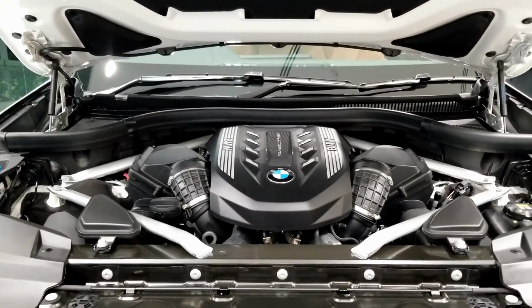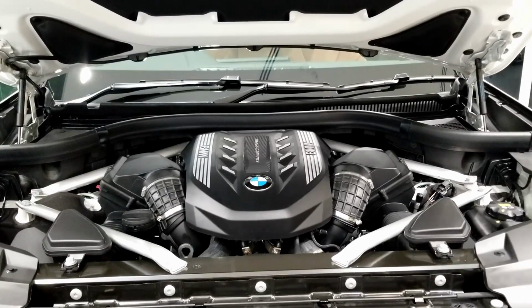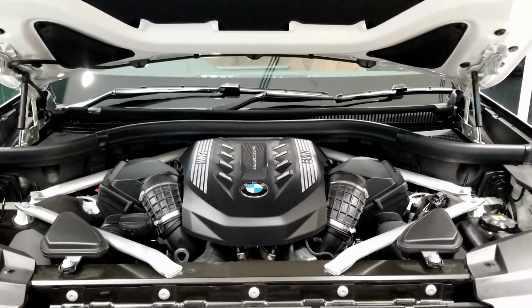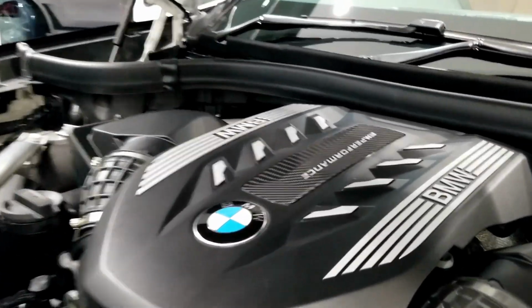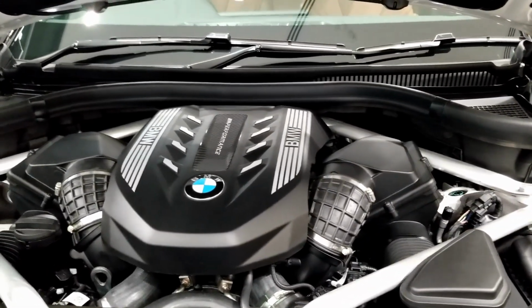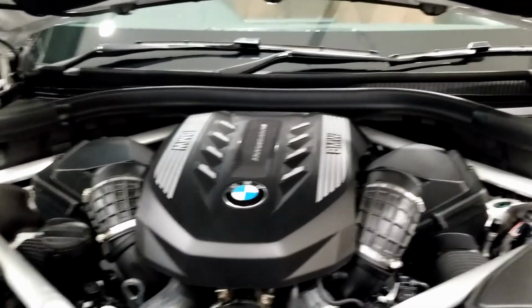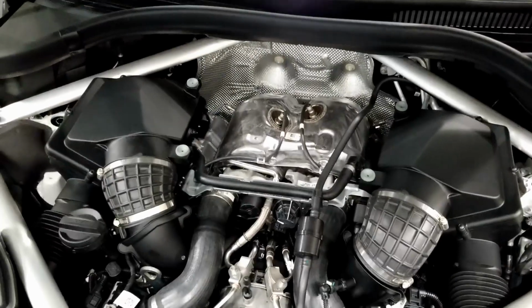All right, so this is BMW's famed 4.4 liter twin turbo V8. It's actually widely used in a lot of BMW models, but in this particular M Performance model, it produces 530 horsepower. BMW has made a few revisions to this engine, tweaking it over time, because BMW has used this 4.4 liter configuration for some time now.